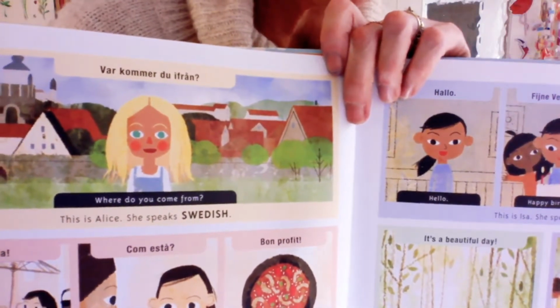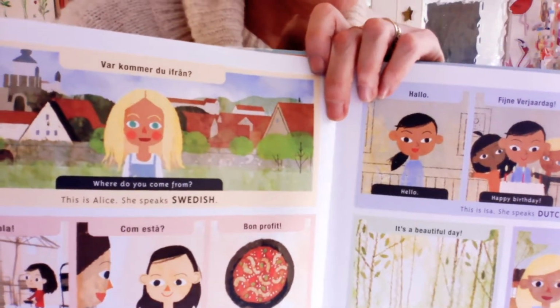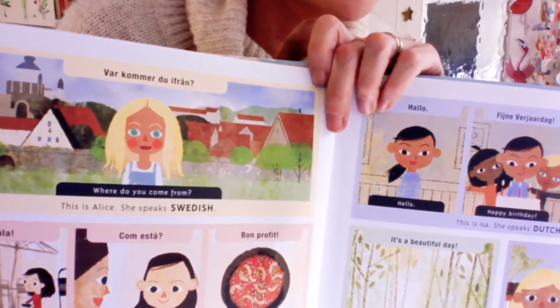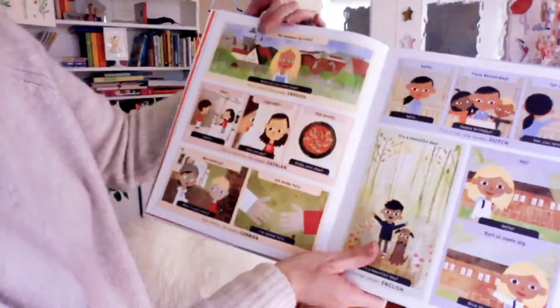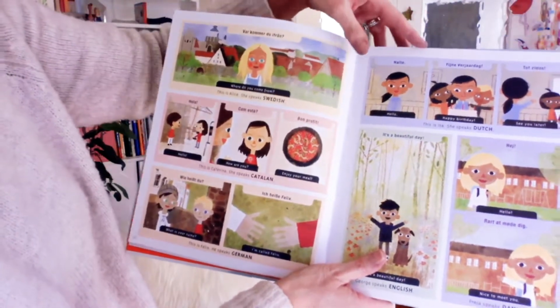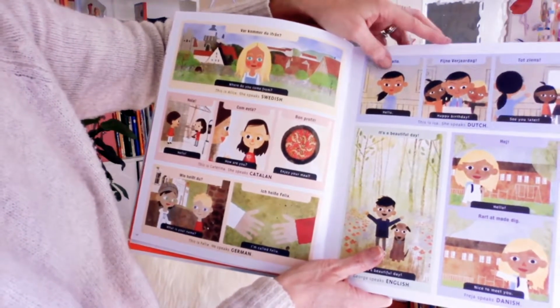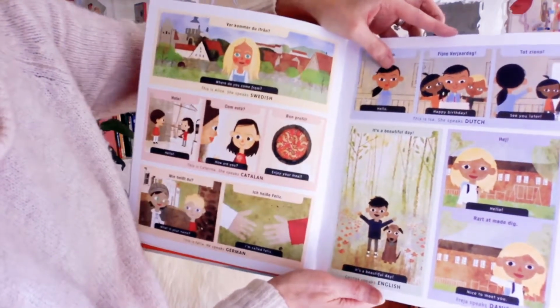This is Alice. She speaks Swedish. And it says, where do you come from? Var kommer du ifrån? I can't say that. Du ifrån. And then this is Katerina. She speaks Catalan. Hola, hello, ¿cómo está? How are you? Bon profit. Enjoy your meal.